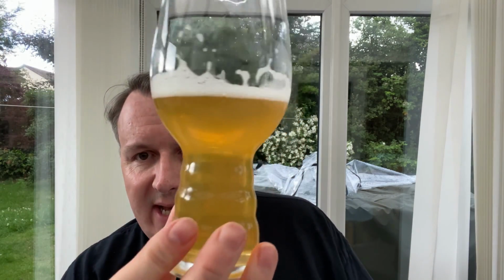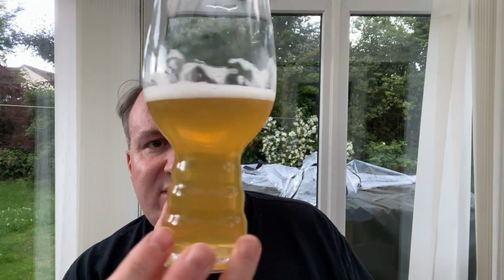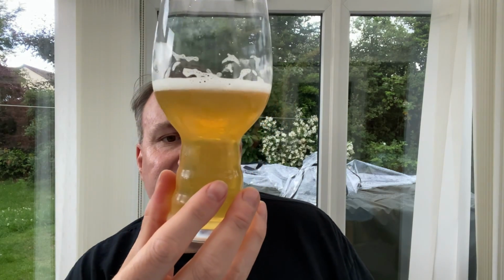Appearance, well, as much as it's a hazy IPA, it's not got that much haze, but it is almost typical of a lot of pale ales in that it's got this obviously yellowy colour, but it's got a very slight haze on it. We've had a lot hazier pale ales than this, so not bad, but I'm giving it a 7 for appearance.